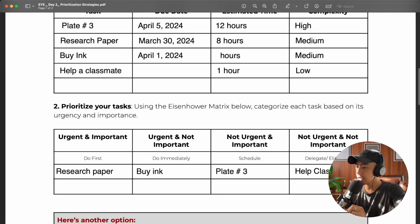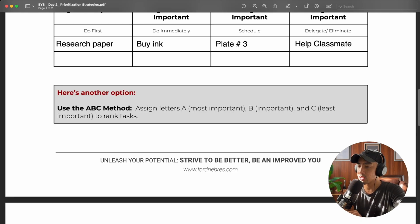Not urgent and not important. So help classmate, maybe they have software issues. Ask someone else to help that classmate. We have another option. It is to use the ABC method. Just assign letters for the most important. A, B for important, C for least important. Just a ranking of tasks.